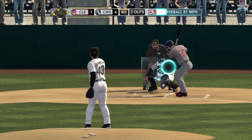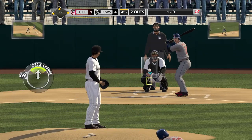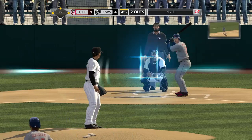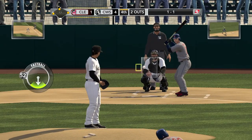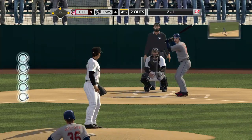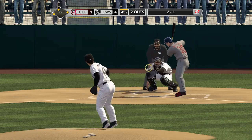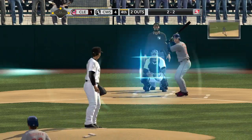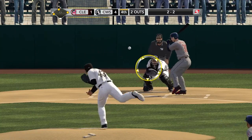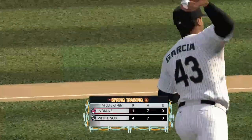Garcia gets set and delivers. Ball! 0-1 pitch, circle change, swung out and missed, 1-1. Good looking fastball, called the ball though, 2-1. He watches the fastball go by, now it's 2-2. The slider swung out and missed, struck him out, side gone. And to the dugout he goes, Freddy Garcia.